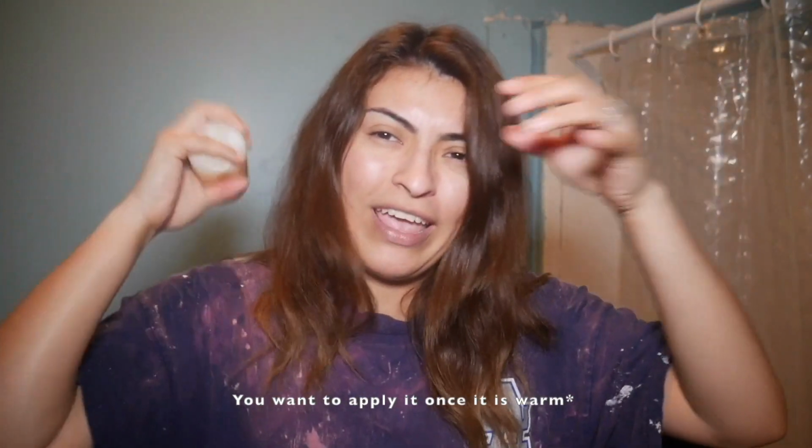Alright. And once you've mixed this, you want to mix this for at least like 30 seconds, honestly, because you want to warm the dye. You don't want to put the dye on when it hasn't been fully activated and it's warm, so it can really work into your hair.